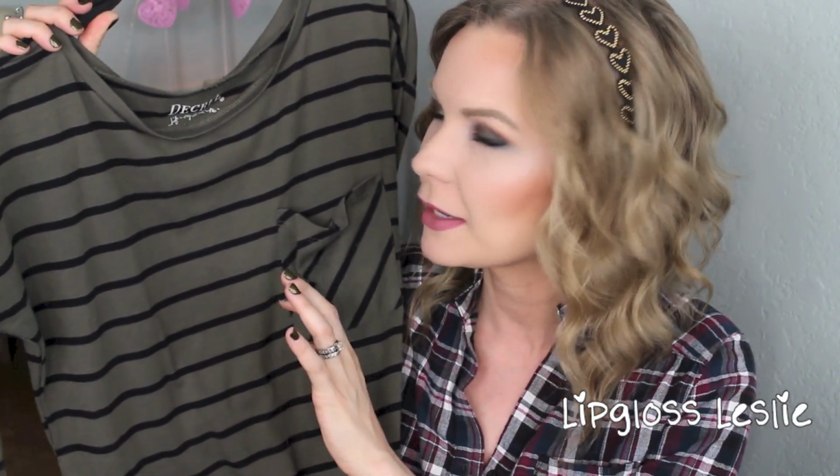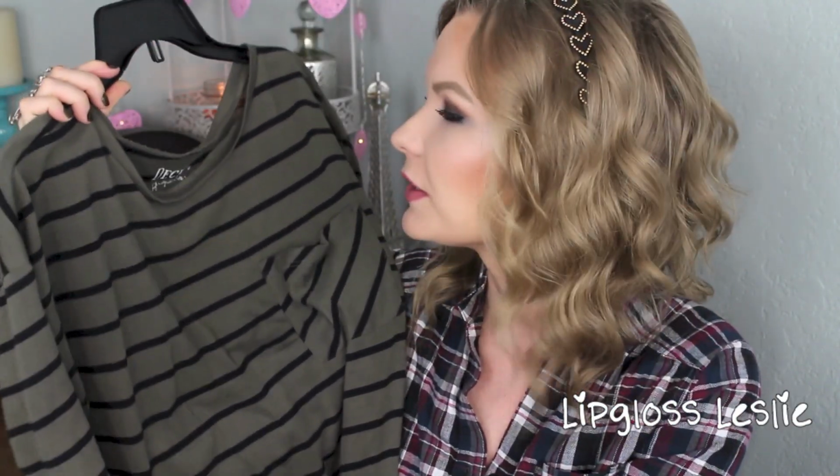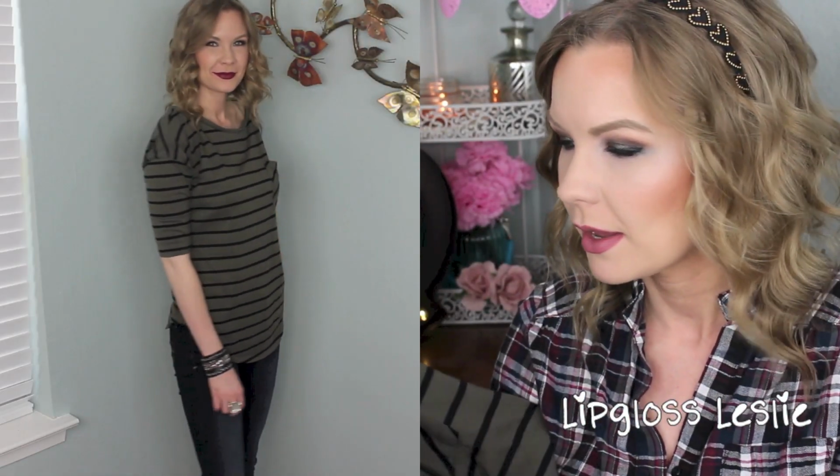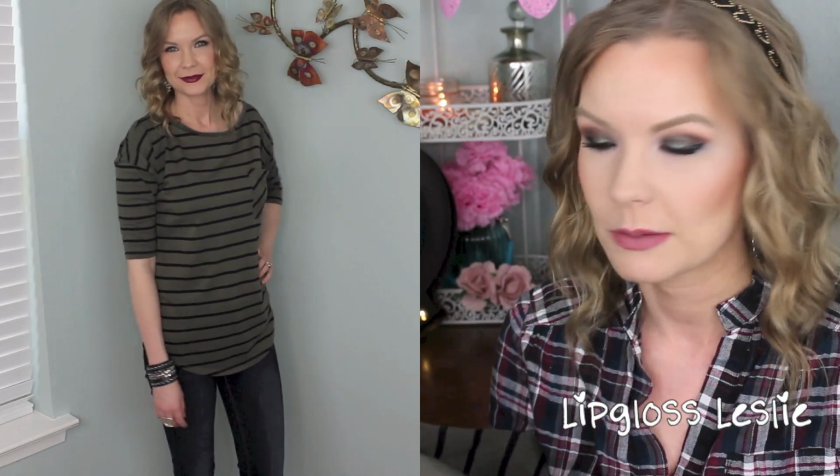I did find some really great sweaters and 3/4 inch sleeve type shirts because it's perfect for this time of year. So I got this army green and black striped shirt, a really nice, soft, comfy material. This is the brand Decree, which sounds like maybe JCPenney or Kohl's. I don't remember, but I recognize that brand name. I don't remember the exact price, but I think it was around $3 or $4. That's typically what I like to pay for shirts, or less sometimes.